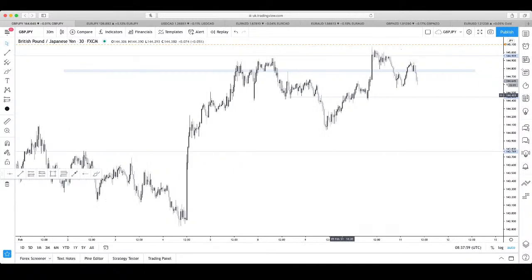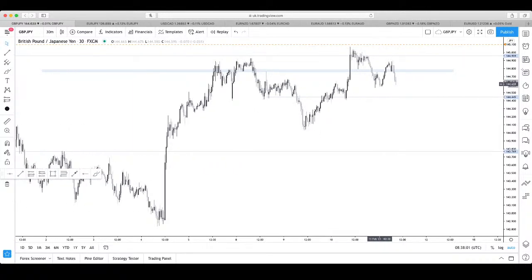Now, the fact that we've seen that shape in the market, swing high, swing low, and we've broken back above that, and we're starting to fail to break back below the lows, means that this long opportunity above 145.10 back to 146.50 makes a lot of sense still. It's still very much a valid setup.